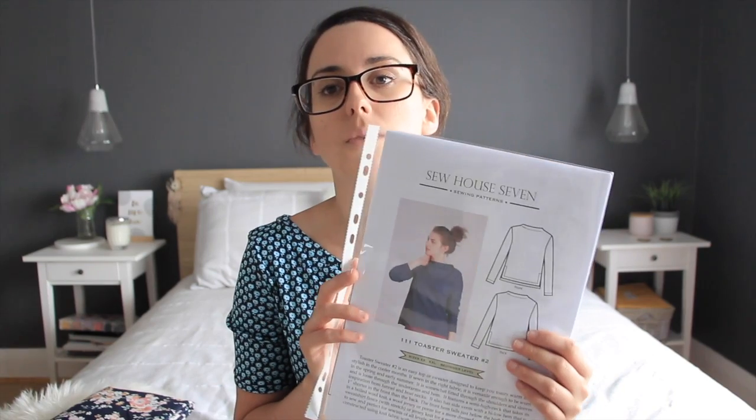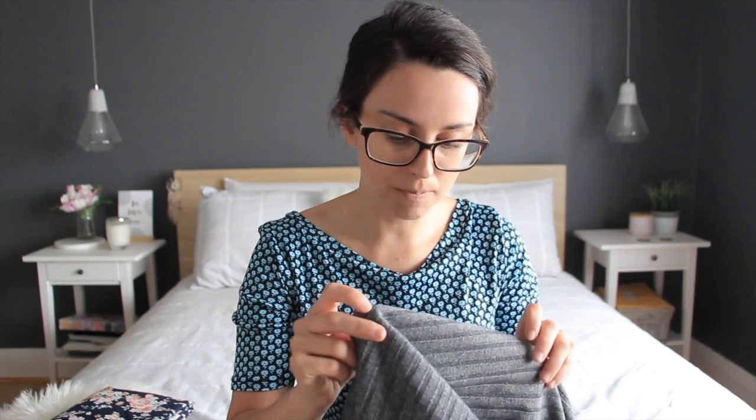None of the patterns for the Sew My Style challenge are overly difficult. Alex wanted to keep it fairly simple so that it would relate to a whole range of sewing skills. So the fabric that I've chosen for this is this gorgeous grey jersey knit. I will put some close-up photos of this on the blog for you so you can see it a bit better, but it's a bit of a flecked grey actually, and it's got this really gorgeous rib pattern on there. I just think it's a lot nicer than having just a plain grey.